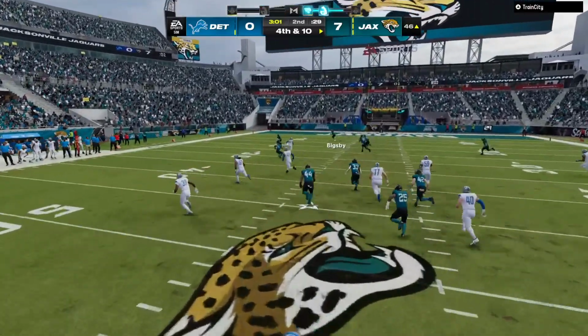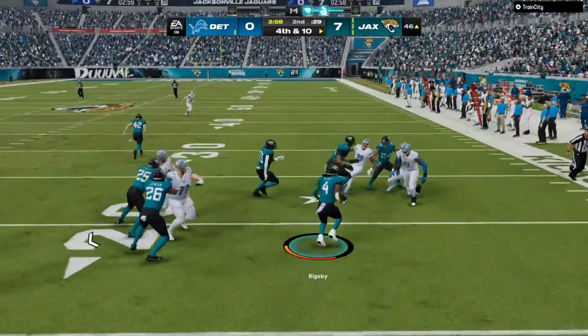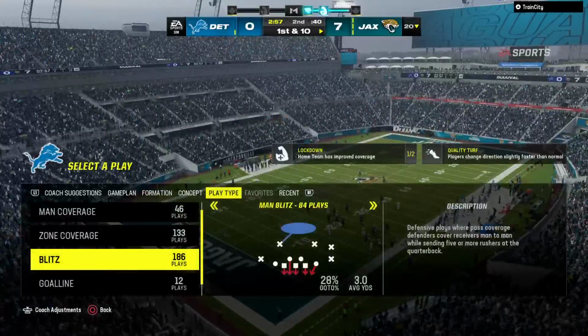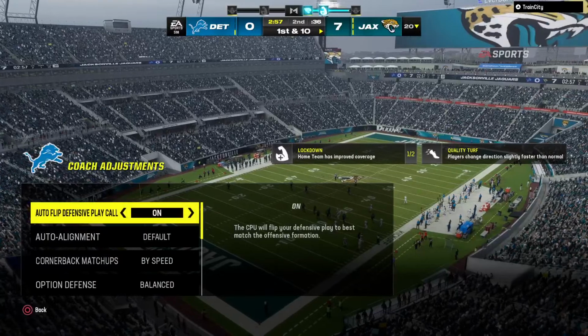On 4th down, the punt team is on as this is sent away. This is taken at about the 14. Just a 30-yard punt that time. And the Jaguars go on offense, 1st down and 10.